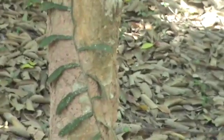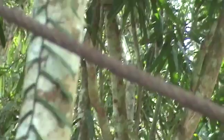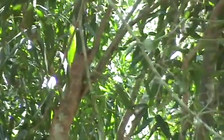Here's a third little interesting thing. Notice this vine looks pretty innocuous at this point, but it's creeped up the side of that tree, and it may in the future climb to the top, and the two may grow together into that combination we've seen before.